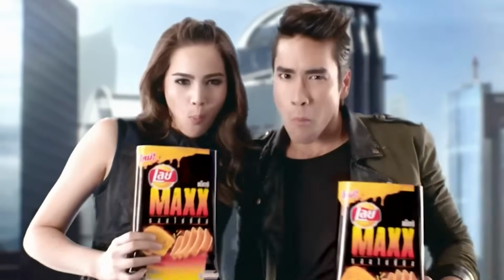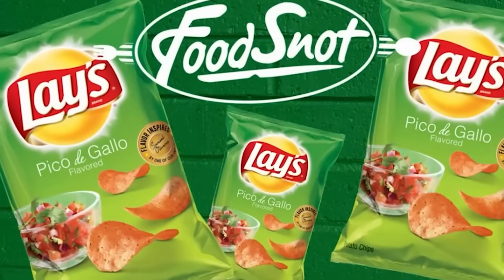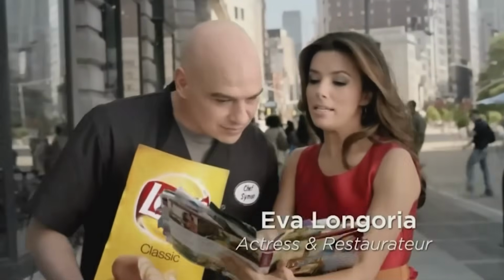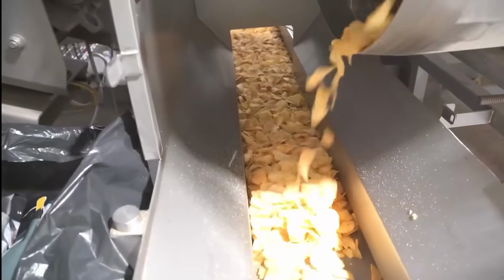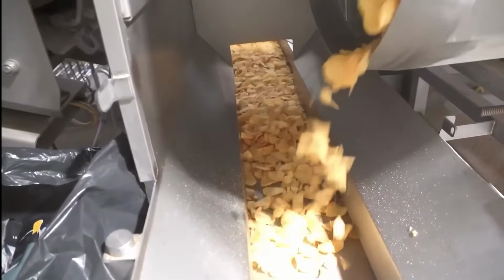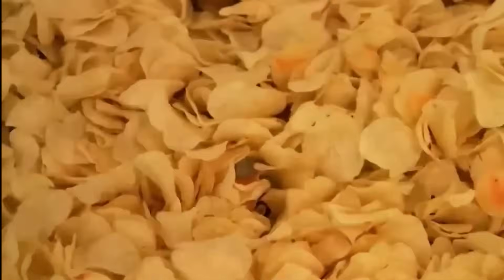At its core, the production of Lay's chips is a blend of science, technology, and tradition. The balance between maintaining the classic quality that customers expect while continuously innovating is what keeps Lay's at the forefront of the snack industry. From the careful selection of potatoes to the high-speed frying process, precise seasoning application, and advanced packaging techniques, every step is optimized to ensure consistency, flavor, and crunch in every bite.